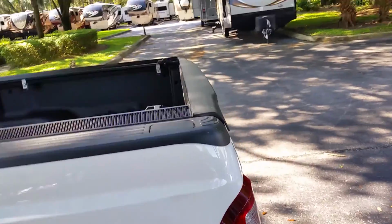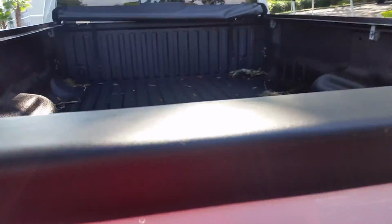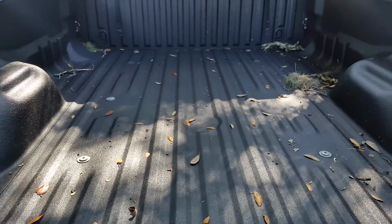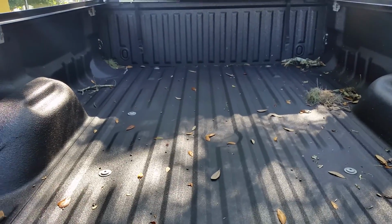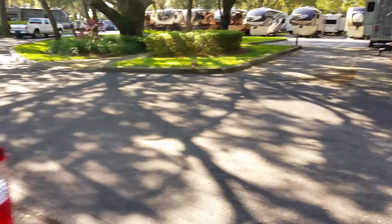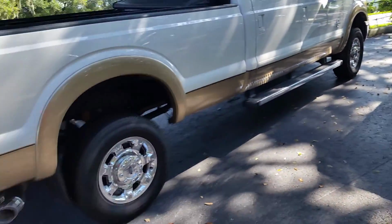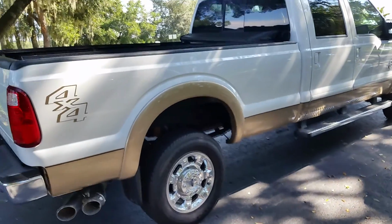Tires are in good shape. It is a diesel F350. It's a 6.7 Power Stroke. It is a long bed. Obviously it's not a dually, which I've always been a big fan of the long beds, not the dualies. Still pulls quite a bit.